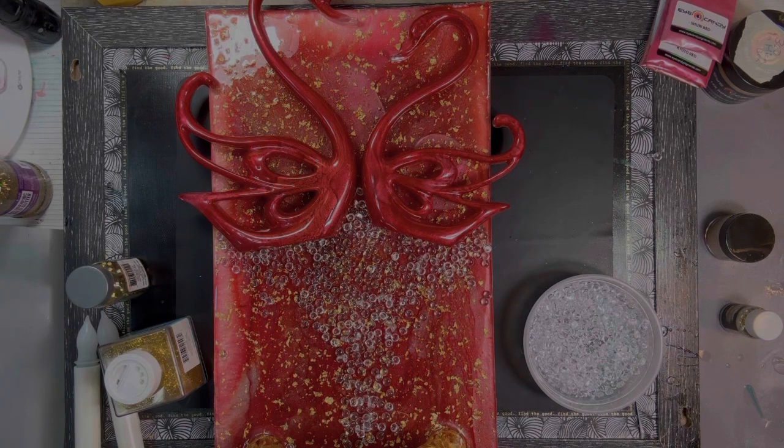Throwing them in the floor. These weren't as cheap as regular crushed glass. What do y'all think? You think it's beautiful? Seriously? Because I kind of do. I think it's really pretty.